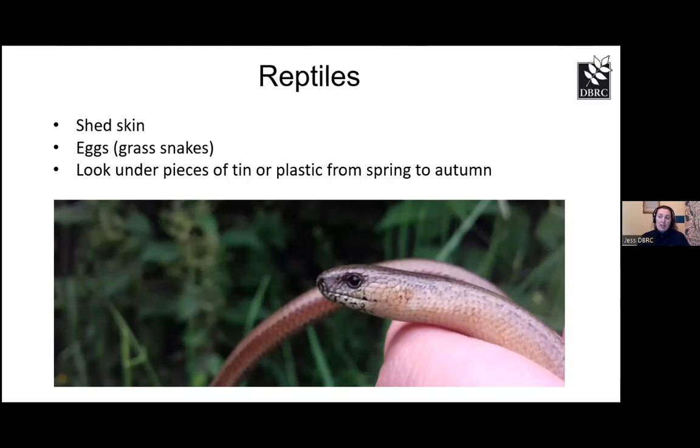Grass snakes lay eggs. They love laying them in compost heaps. So that's how you can tell if there's been a grass snake around, because they can be quite elusive otherwise. But the best thing to do is see if you can find some from spring to autumn underneath any bit of tin or plastic that might warm up nicely, that they can use to heat themselves up in the morning.